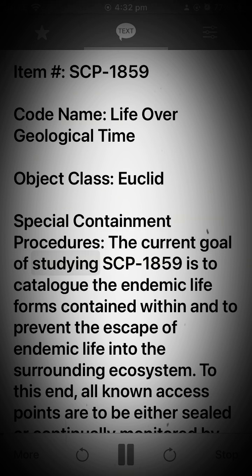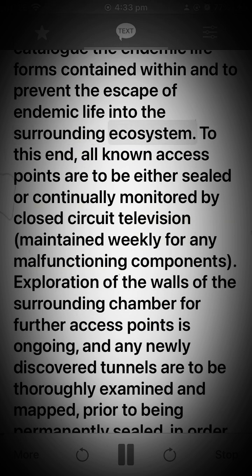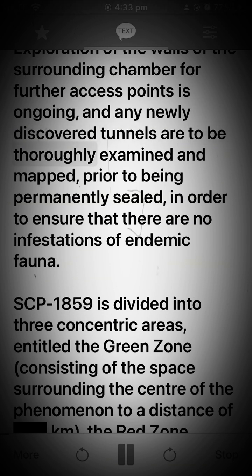The current goal of studying SCP-1859 is to catalog the endemic life forms contained within and to prevent the escape of endemic life into the surrounding ecosystem. To this end, all known access points are to be either sealed or continually monitored by closed-circuit television, maintained weekly for any malfunctioning components. Exploration of the walls of the surrounding chamber for further access points is ongoing, and any newly discovered tunnels are to be thoroughly examined and mapped, prior to being permanently sealed, in order to ensure that there are no infestations of endemic fauna.